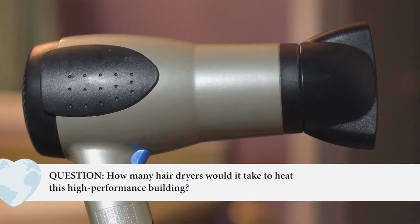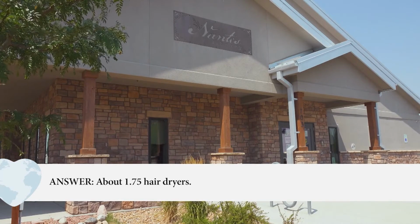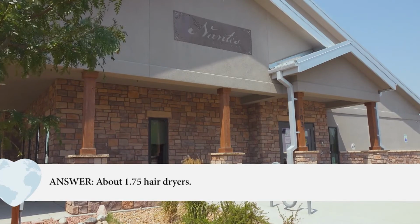Remember when we talked about how many hair dryers it would take to heat this building? 1.75 hair dryers could heat this building on a typical January day.